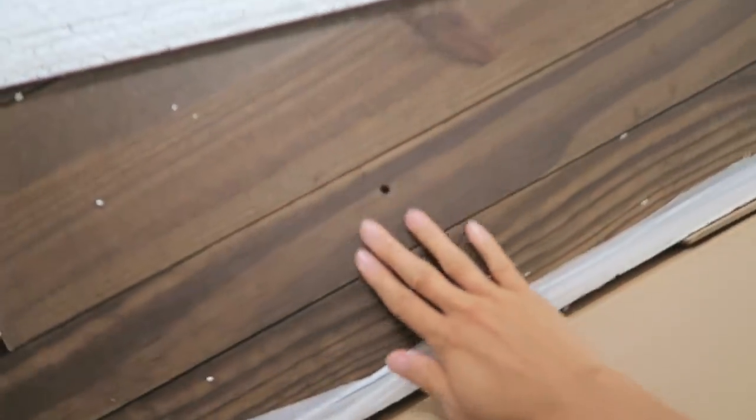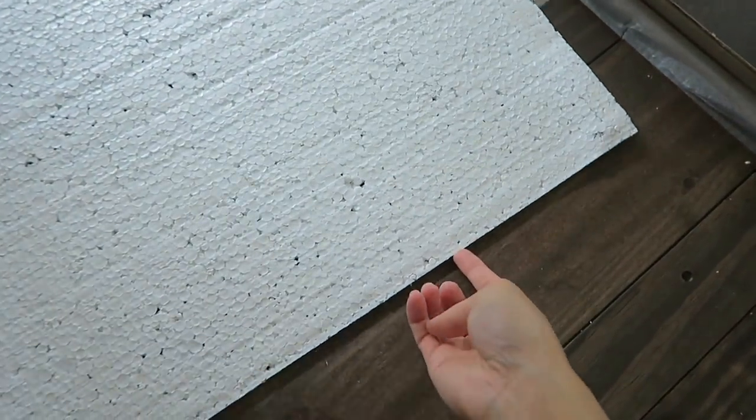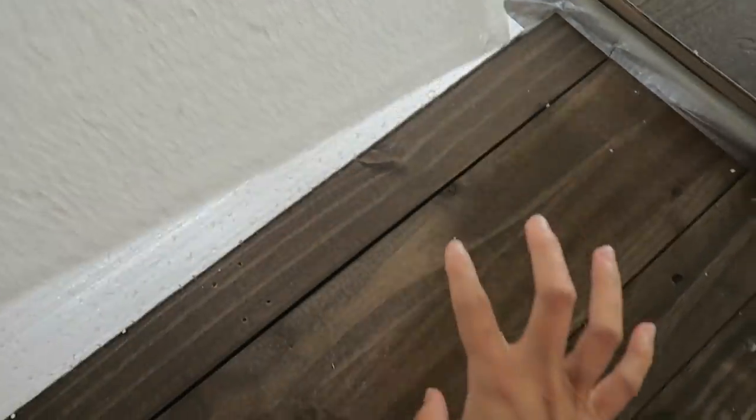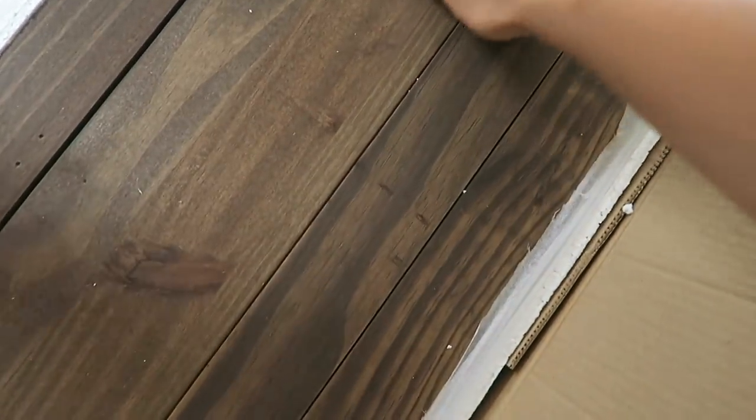So this is the color. No, I think this looks like a really nice walnut. Oh, fun fact, I hate styrofoam. Ugh, it's like nails on a chalkboard to me. I think this is really nice.